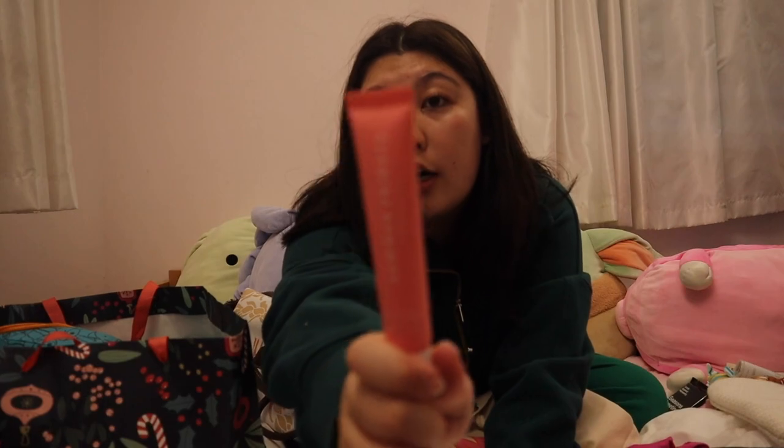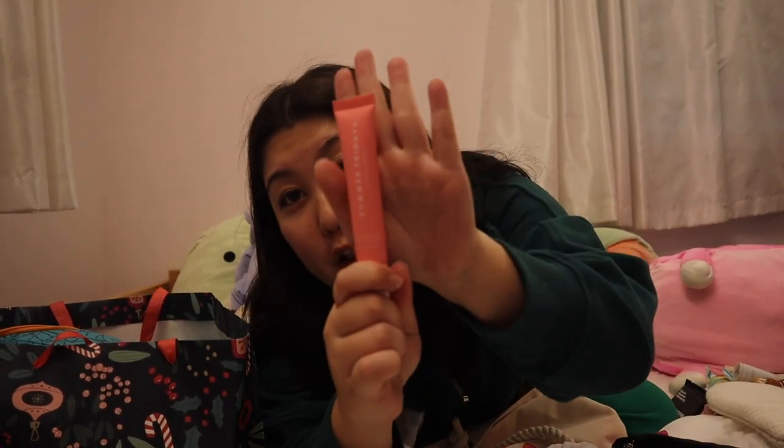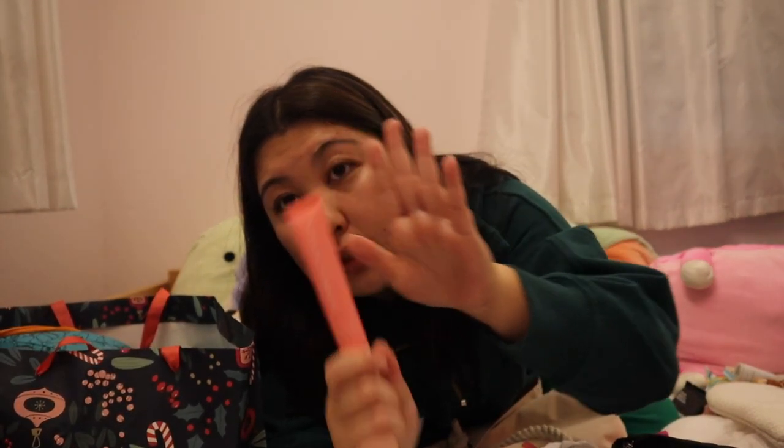Also from my stocking, but I already used it, this Summer Fridays lip balm, and it's the first one I've ever had, and I really like it. It's the pink sugar flavor.